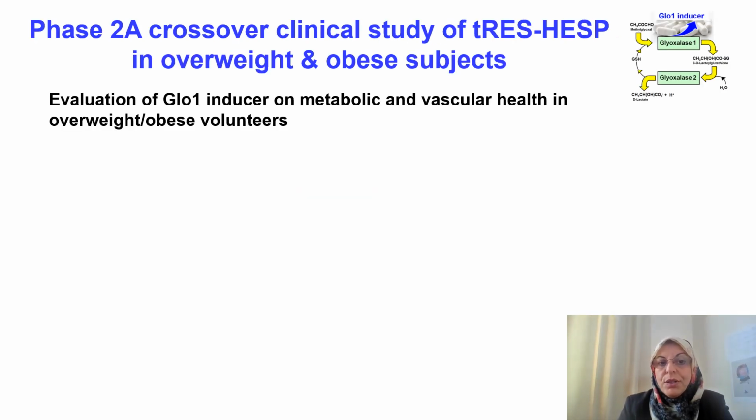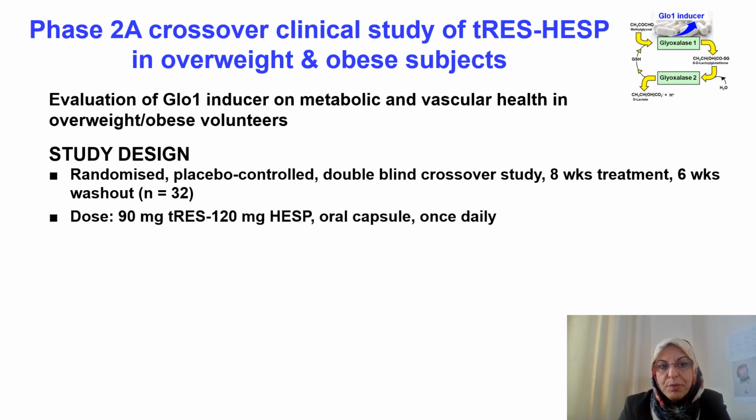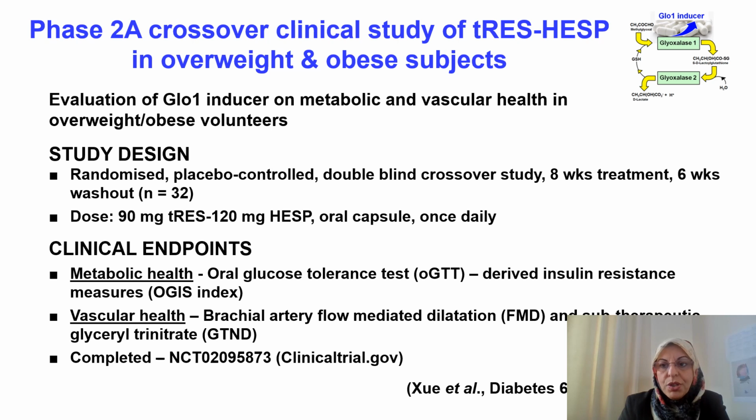For the clinical study, we designed a crossover study in overweight and obese subjects with endpoints of metabolic and vascular health. The study design was a randomized, placebo-controlled, double-blind crossover study with 8 weeks treatment and 6 weeks washout period. We recruited 32 subjects. The dose was 90 mg tRES and 120 mg hesperetin given once daily in oral capsule before breakfast. The clinical endpoints were metabolic health, oral glucose tolerance test derived insulin resistance measure, OGIS index, and vascular health, brachial artery flow mediated dilatation, and subtherapeutic glyceryl trinitrate was measured. The study was completed in December 2014 and registered on the clinical trial website.